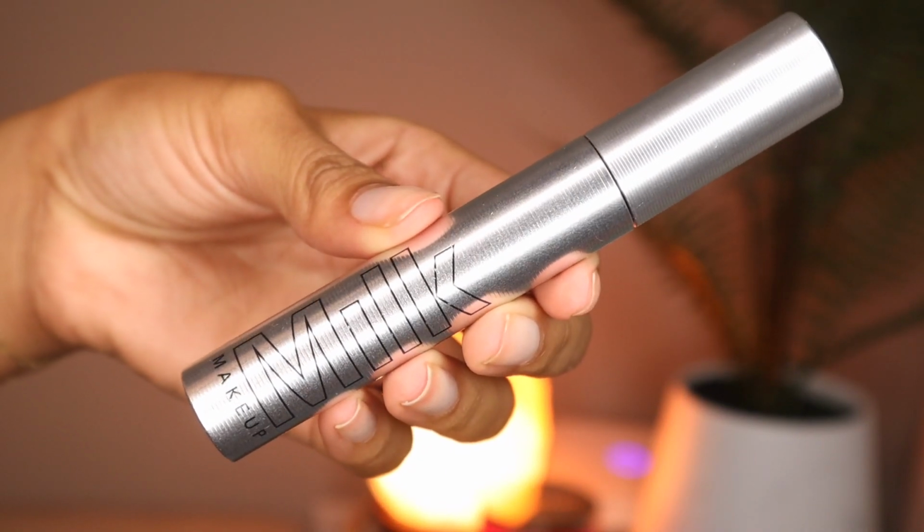And this mascara is the Kush mascara from Milk Makeup, and first of all, this packaging is so heavy. Like, I feel like this is a weapon, you know. I should keep this in my purse and knock somebody out with it. But it is beautiful. It's very black. I love how volumizing it is and lengthening it is, and it makes my lashes very black.